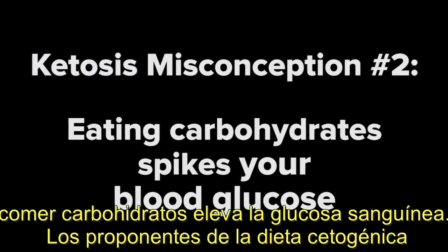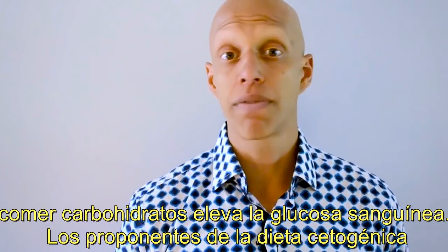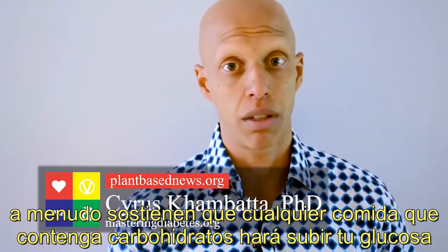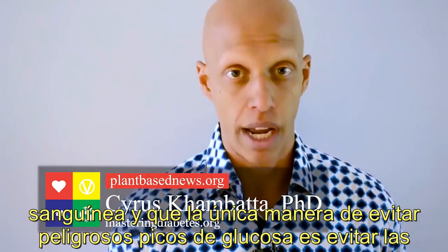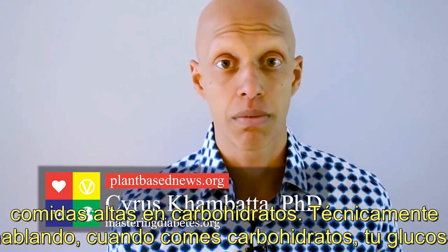Ketosis misconception number 2. Eating carbohydrates spikes your blood glucose. Proponents of the ketogenic diet often argue that eating any food containing carbohydrate energy will spike your blood glucose, and that the only way to avoid dangerous blood glucose spikes is to avoid carbohydrate-rich foods.